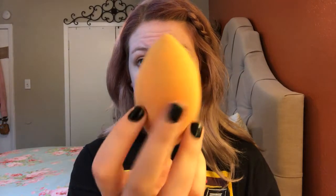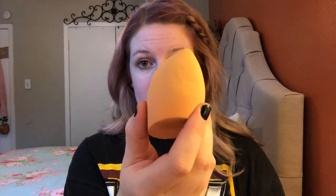And then instead of using the beauty blender, which I've actually just started using, I had been using the Real Techniques sponge before. This is what I used when I first started.